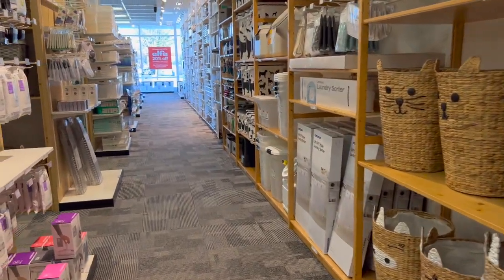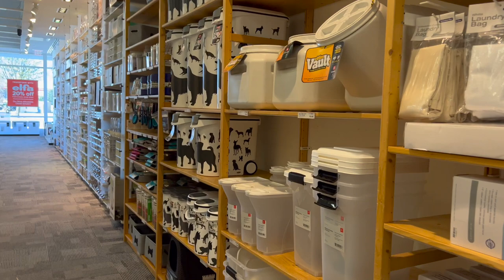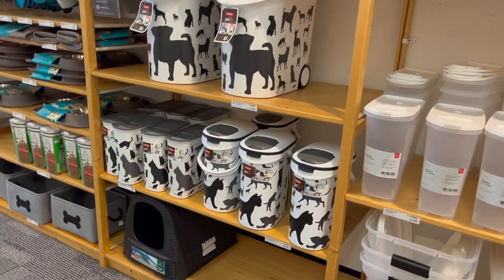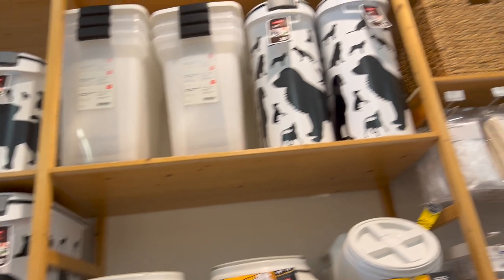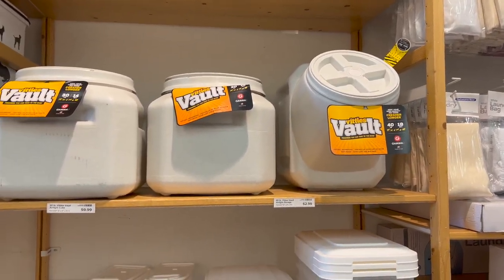Oh, they have pet food stuff. They have pet stuff too. Look at these food bins. These are cute. To put your dog food in. Or your cat food. Cute. We have one of these bins, but it's just clear. Yeah, cute. We even have these too. Yeah, we just have one of these type of things to put our dog food in.